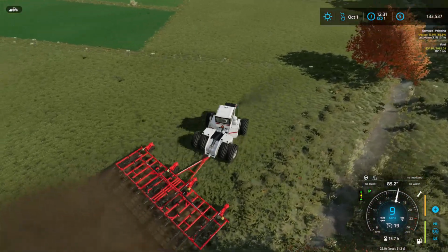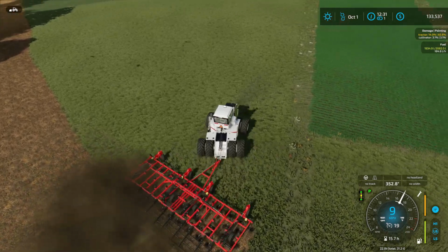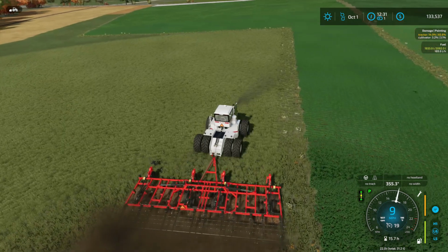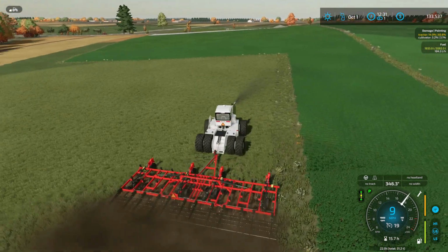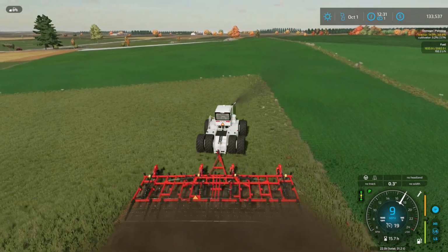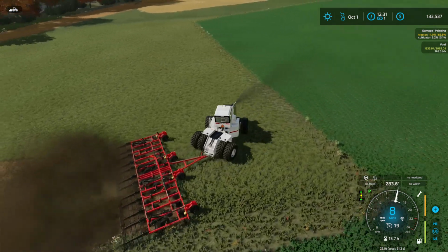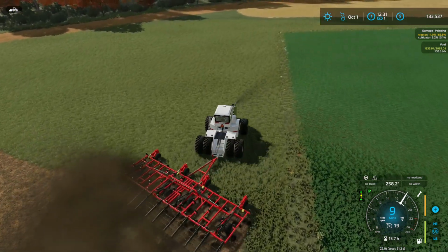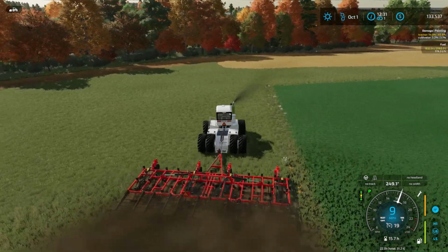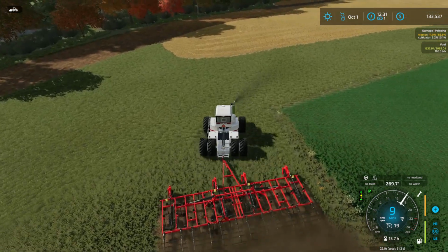And here we're going to have to come in with some smaller equipment for that tight little corner in there, obviously. That is the price of working with big equipment and tight corners. Although, I think we can get this here. Let's see.